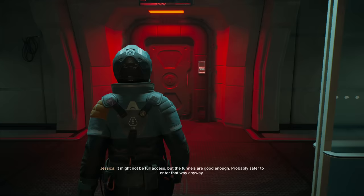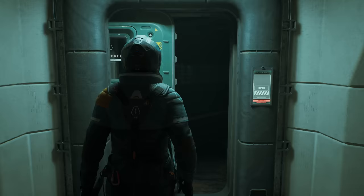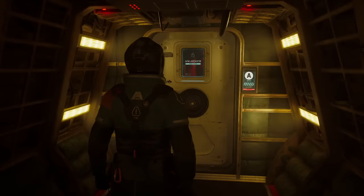It might not be full access, but the tunnels are good enough. Probably safer to enter that way anyway. I think Jack was saying it more for Jess's benefit, not to freak her out, but turns out it might have been a good idea to actually tell her everything. If you're wondering why I'm going this way as well, now that we have the level 5 access, I believe we can go into Wyatt's quarters.